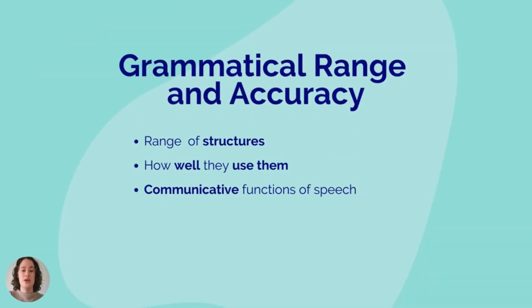I will be focusing on 2 marking criteria today. The first one we will be looking at is grammatical range and accuracy. So, this refers to the candidate's ability to use a range of structures and how well they use them. As well as the rules of language, this criteria considers the communicative functions of speech.